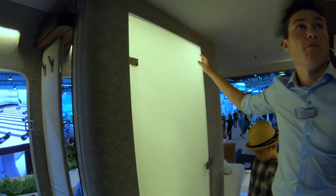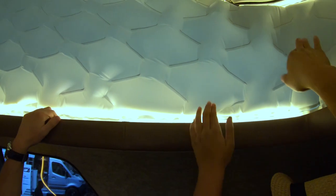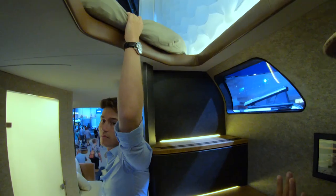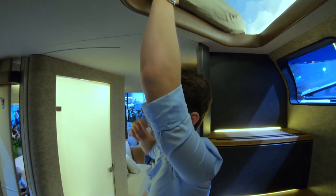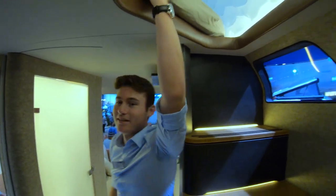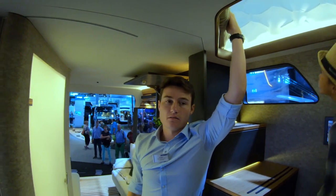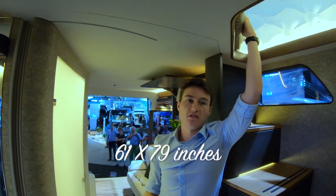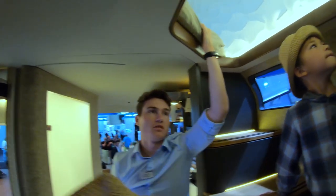Down to the up right here. Yeah, you can feel it. That's really tough. That's really strong. You won't believe it from the outside. Right here the mattress. It's 2 meters long, 155 wide. Okay. You can just watch up there.